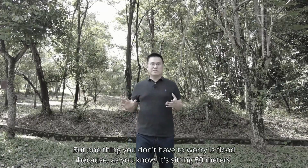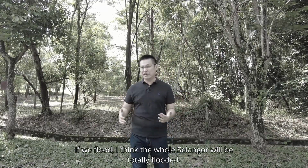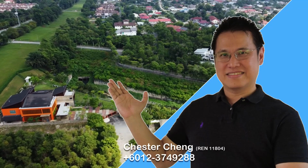Well, one thing you don't have to worry is flood, because as you know, it's sitting 50 meters above sea level. If we flood, I think the whole Selangor will be totally flooded.